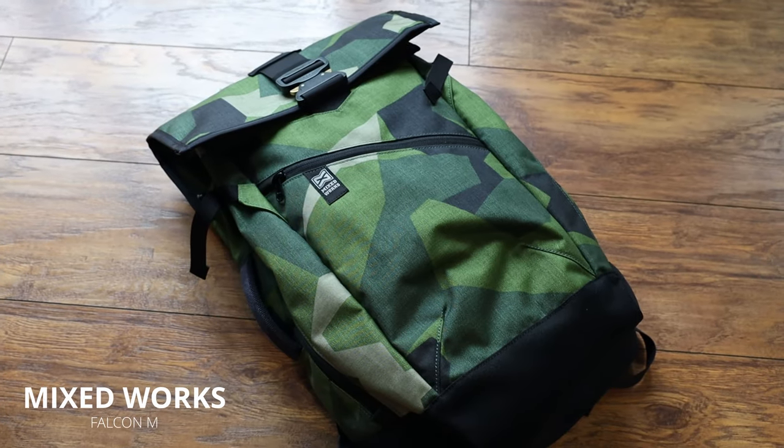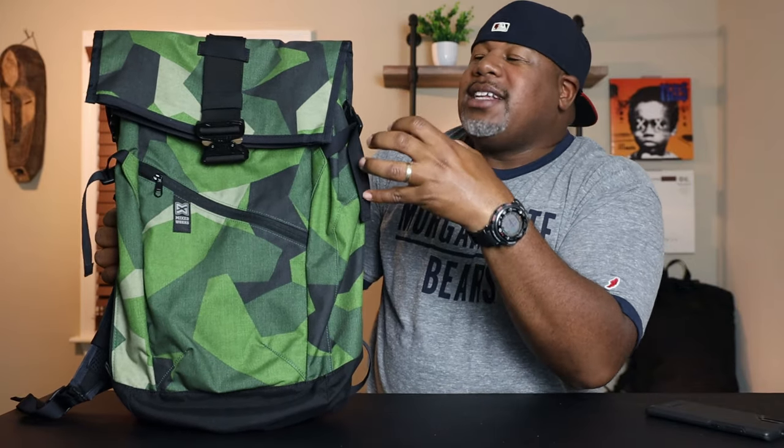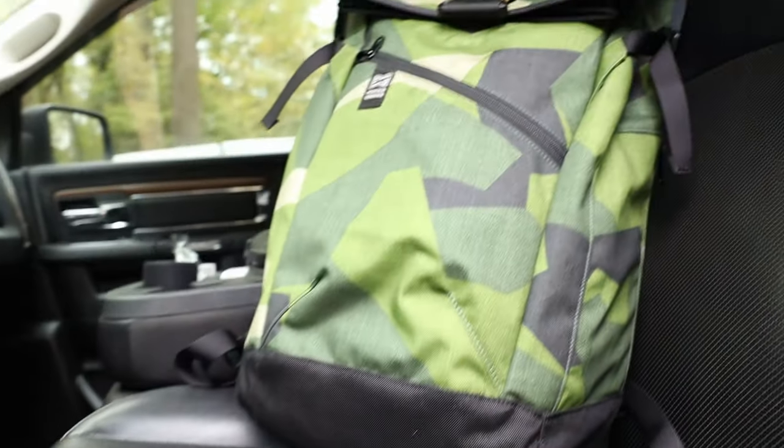Damn, you know how you used to get honorable mention on field day? When you didn't win anything, but you still got a ribbon? This is kind of my honorable mention pick. This is the Mystery Ranch Falcon right here. Really enjoyed this pack. I'm gonna wear this pack tomorrow. Out of my collection, this pack has the aesthetic that I just love. This is a roll top.